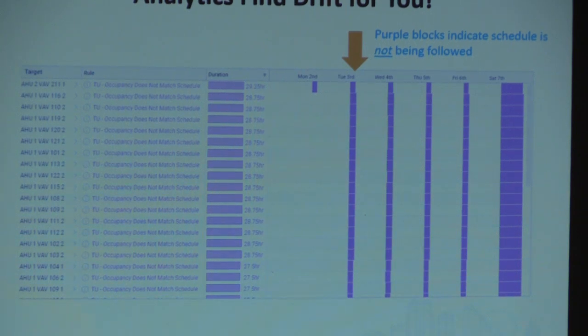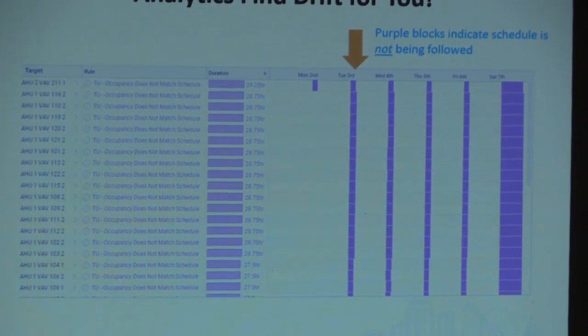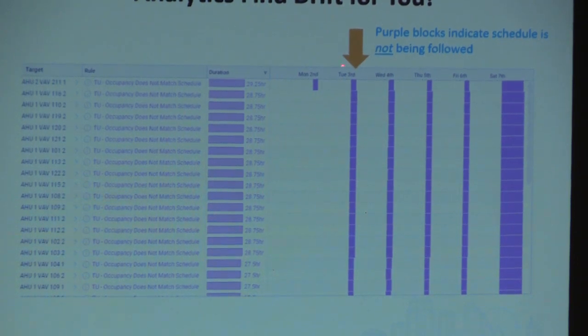And as it moved into monitoring-based commissioning after the recommissioning project, we started to see some of these rule results, these analytical results, come back to say that this list of VAV boxes over here is not meeting its schedule anymore. And everywhere there's a little purple box that is showing times when it's supposed to be scheduled and it's not. It's no longer scheduled. So this is an example of that drift. It's somebody slowly rolling back that schedule.